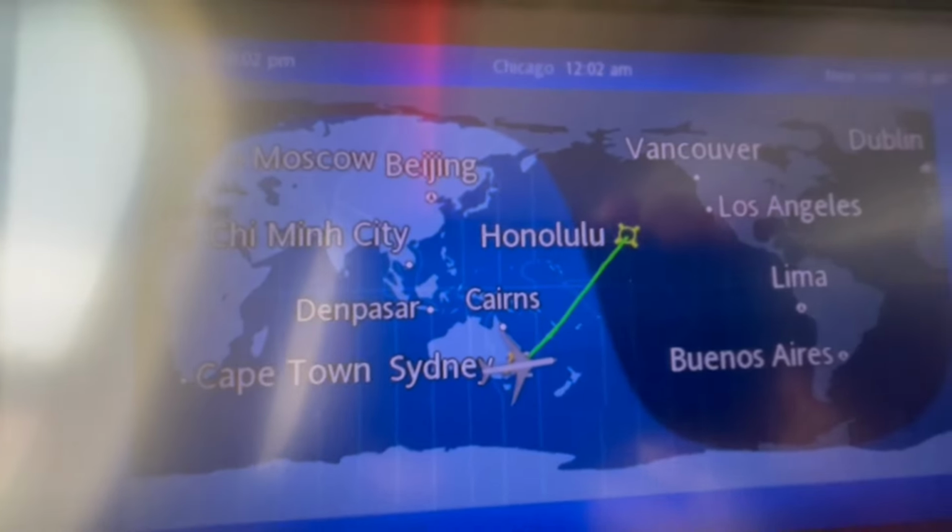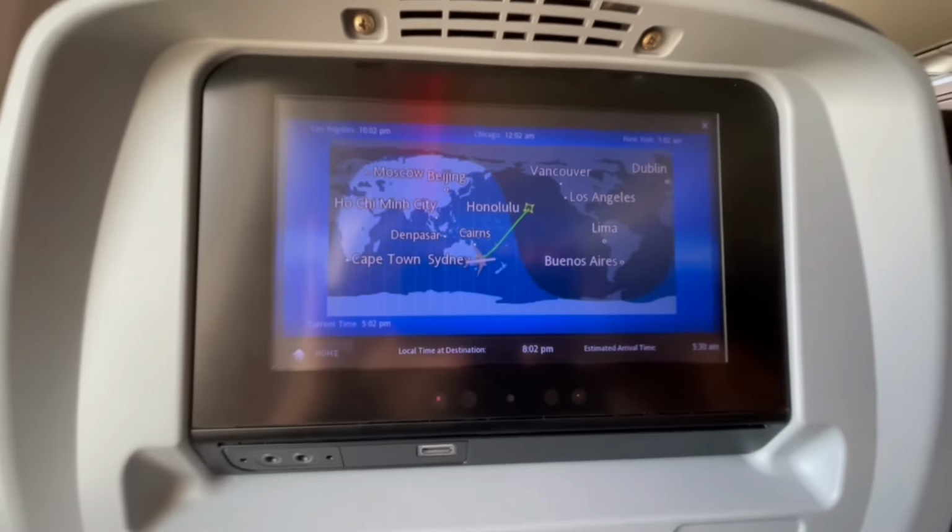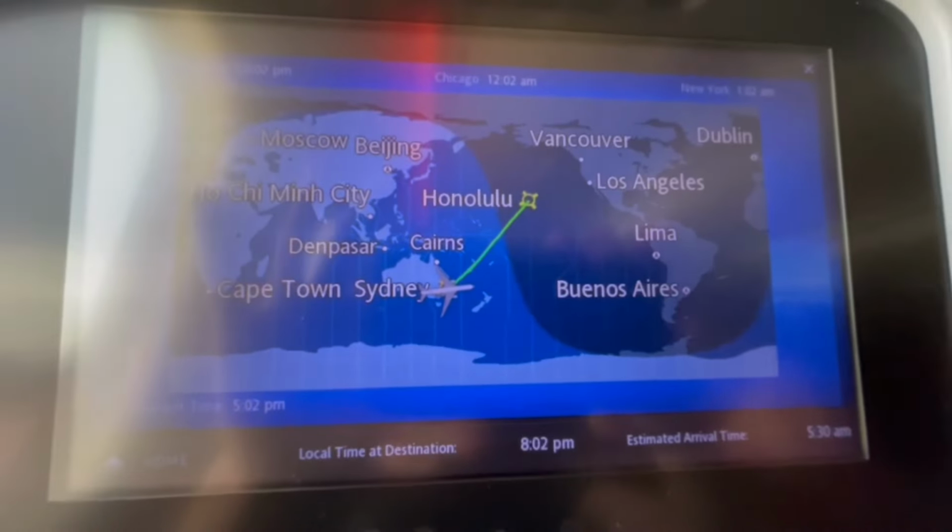So there is the flight map for today's flight. We are flying from Sydney to Honolulu. This flight should be about 10 hours and it covers over 5,000 miles.